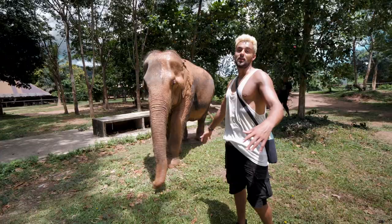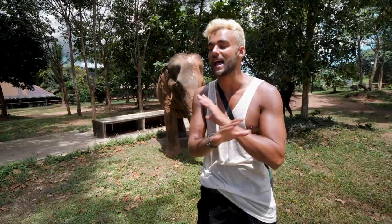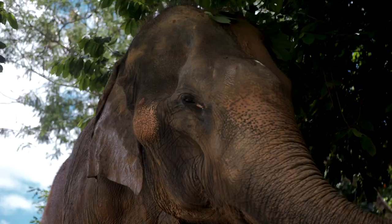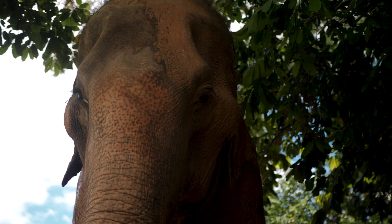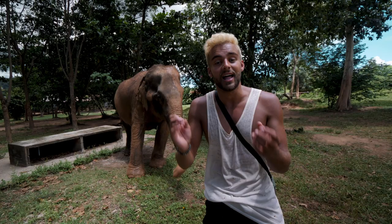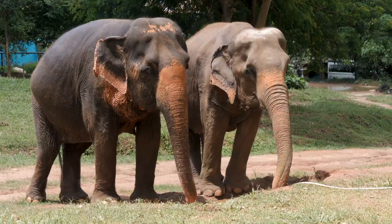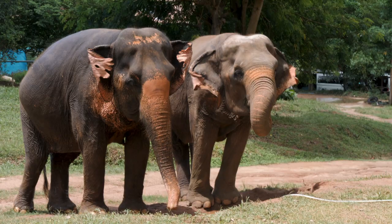Guys, the most important thing to take from this is riding elephants is not something you should ever wish to do. If an elephant is able to be ridden, that means it has undergone huge amounts of cruelty, torture, whipping, and that's actually where a lot of these elephants got their scars from. Elephants are not supposed to be ridden. They are supposed to be living free in a sanctuary like this, allowed to roam around, to bathe when they want, to have fun, have relationships with the other elephants.